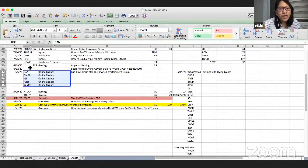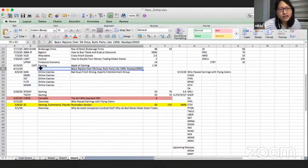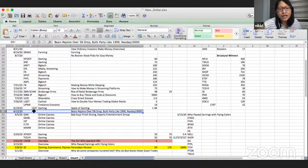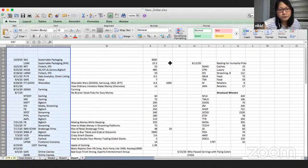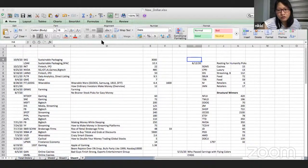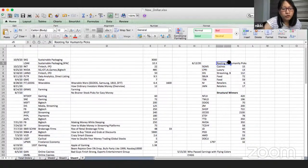Now this one: bears rejoice over a 5% drop, bulls party like 1999, Nasdaq 10,000. This was a long overview topic I discussed a lot. If you listened to the class, this is what you would have gotten. On June 12, 2020, we discussed rooting for humanity picks. I said my best pick for rooting for humanity was Scientific Games. When the Nasdaq was 10,000, I said there are two types of companies you want to own: structural winners and rooting for humanity picks. Among my rooting for humanity picks, I like casinos, and my specific pick was Scientific Games.